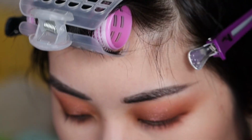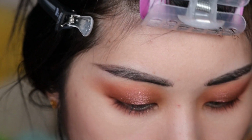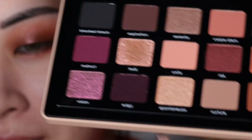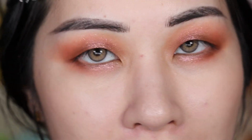Okay, so I love how that looks. Not really a ton of contrast to this look, but it's just so simple, which is just the way I like it. So I will see if I can wipe off this brush a little bit, and I'm going to go into Spontaneous. It's the light shade here. I presume this is going to be an inner corner shade I'm using a lot in this video.